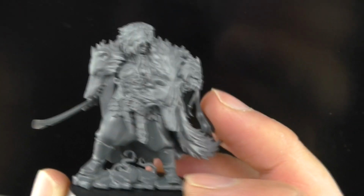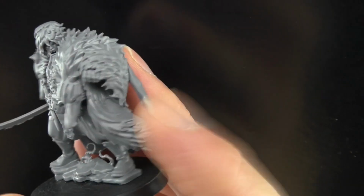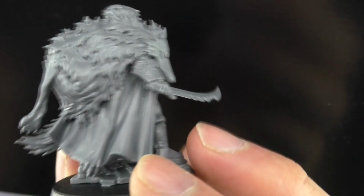I do like all the pelts and everything. Some of them are kind of grisly. We've got like degloved paws here. There's tails and heads and all sorts hanging off this dude. I imagine that's quite heavy. But I just don't feel it from this miniature.